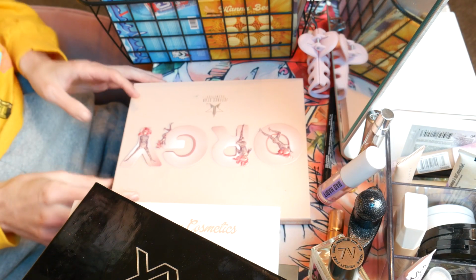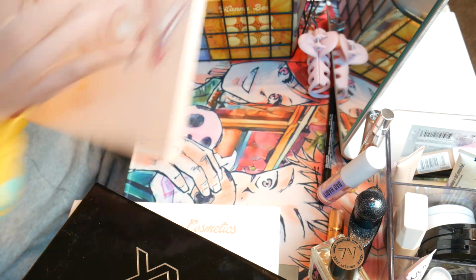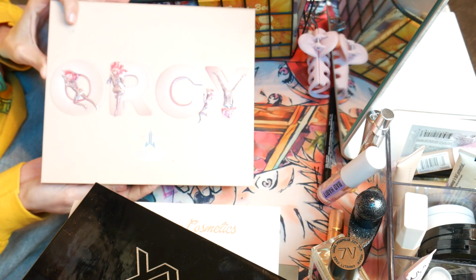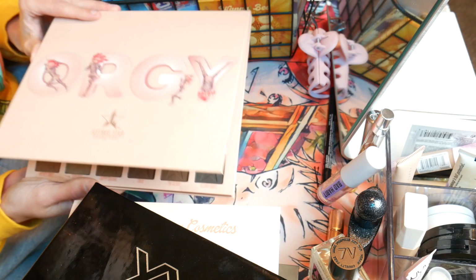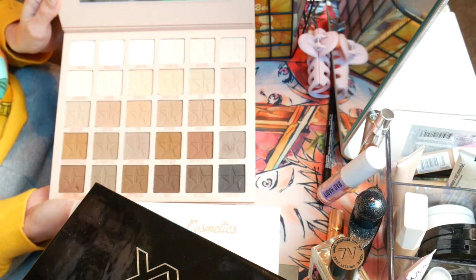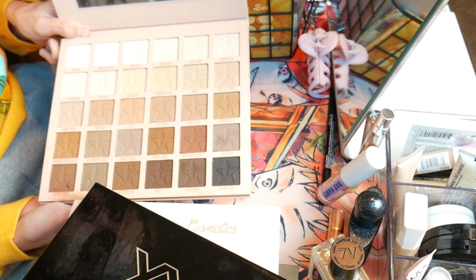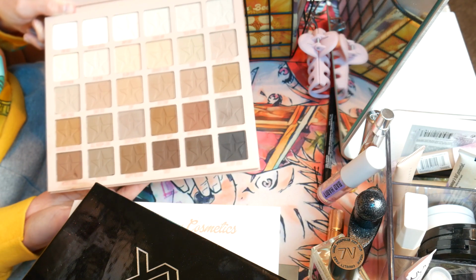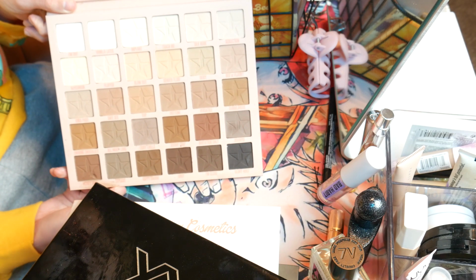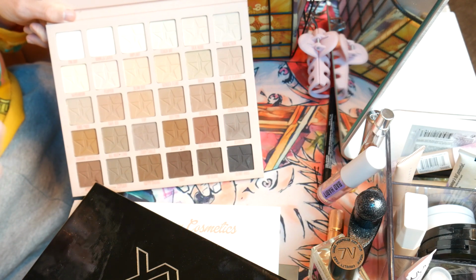And then I have this big giant palette, and let's talk about it. So this is the Jeffree Star Orgy palette. I'm not monetized, so it doesn't matter. It's just a big giant nude palette. I think this might be my second oldest palette that I have. I have this palette in my collection only because I cosplay, and it's very important to have a wide range of nude shades for shape-shifting your face.